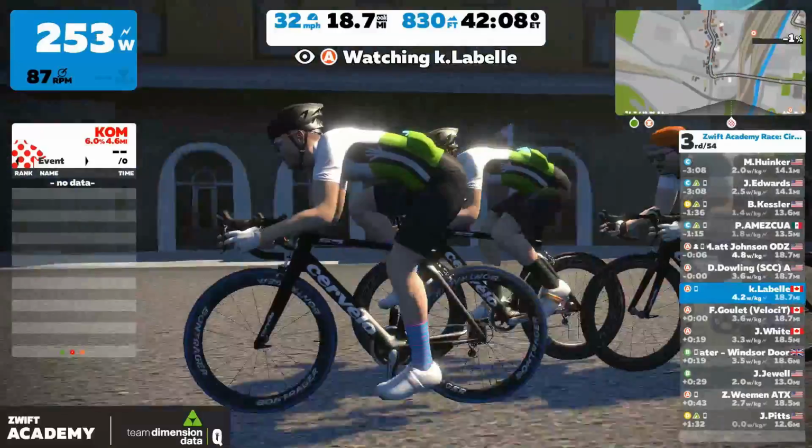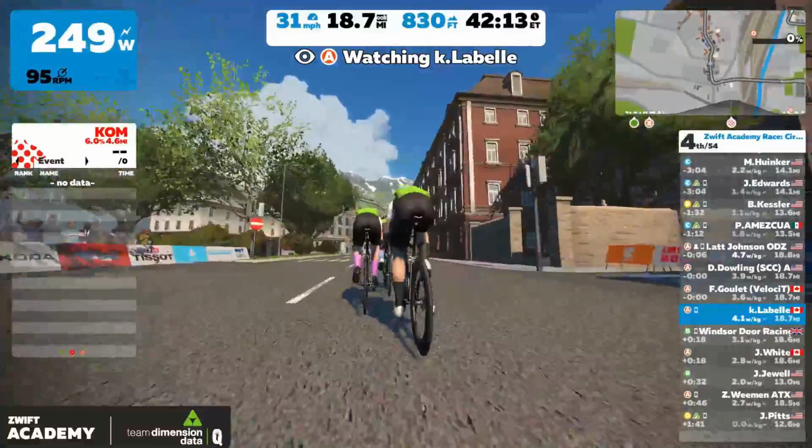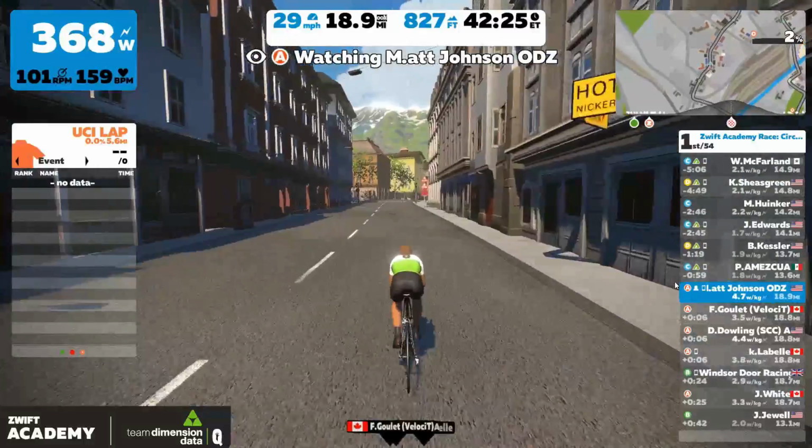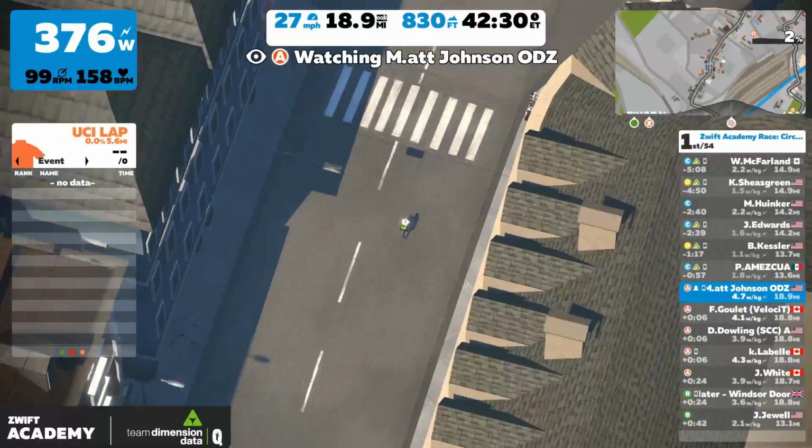What if the motivation goes out, or the reality of these riders not being able to hold this kind of power, like what if they just don't have the power to do it? It's a good prediction. I would predict similar, but Matt Johnson now still gaining time over these riders, and the climb is about to happen. And this is true, Bradley Pete. Matt Johnson, that's why I predicted him for a sprint, because he has got a huge motor.